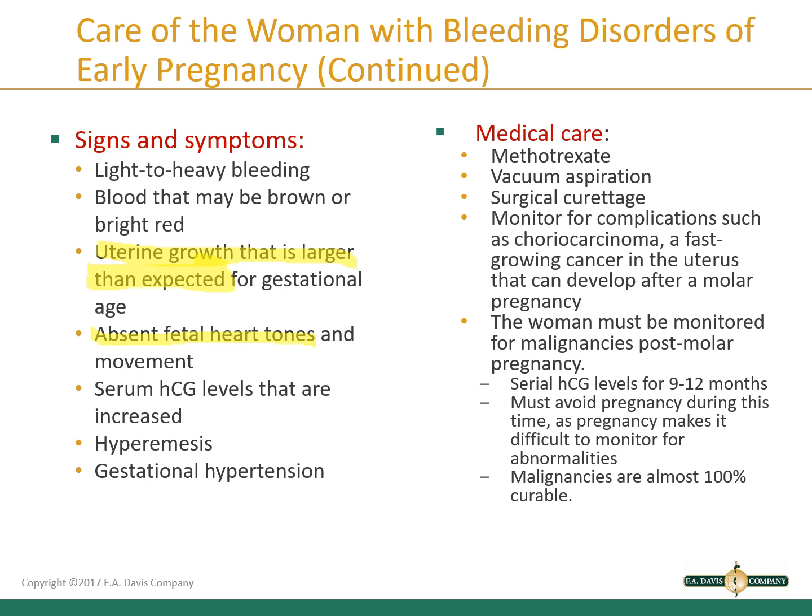serum pregnancy levels that are increased, that's the HCG, the pregnancy hormone. They may have hyperemesis, and you may see gestational hypertension. Medical treatment for a molar pregnancy may include the drug methotrexate. So here's methotrexate mentioned again.